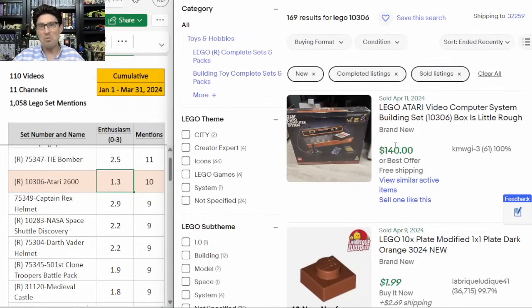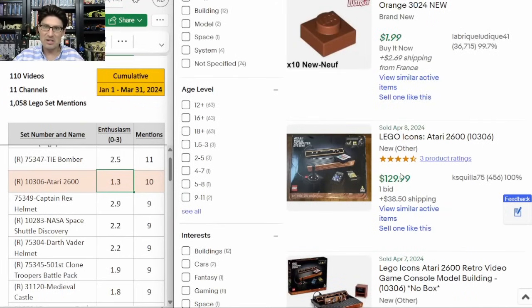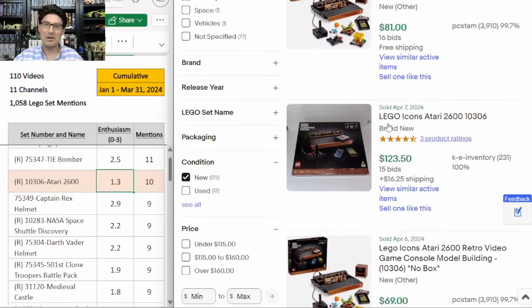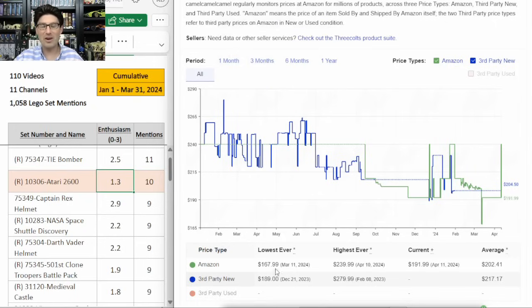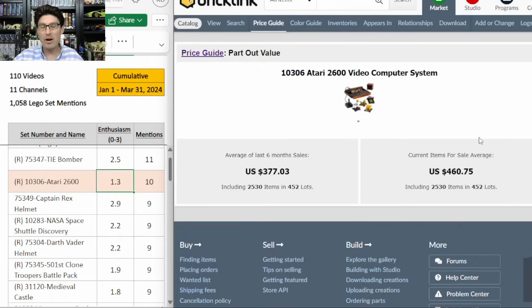On eBay, 140 shipped. That one is 170 shipped. Another one that's 140 shipped, well below MSRP. There are only 94 new listings on eBay, so pretty good metric right there. The Camelcamelcamel chart isn't great. You know, there are some early signs that were pretty good. It going for 265, even 280 a little bit. But as time has gone on, it's hit a bunch of sales. There's obviously low demand for it. Third-party market has had to match the primary market. The part out value is around $400, also not a great metric.